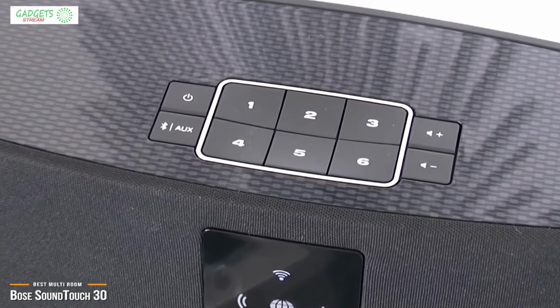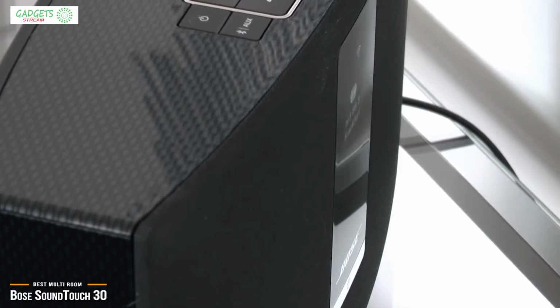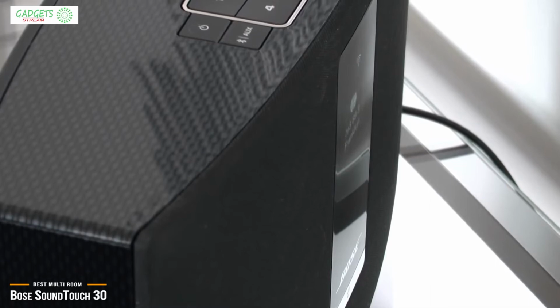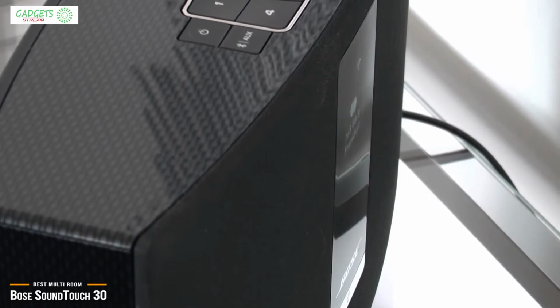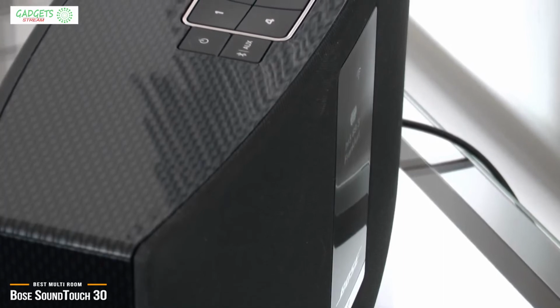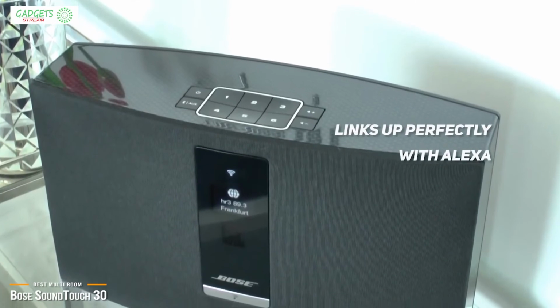This speaker is a must-have device if you're dreaming of creating the perfect, seamless soundscape throughout your home. The SoundTouch 30 is the first step in building a flawless multi-room speaker system. Each room can be filled with Bose quality sound, and this top speaker has enough volume to supply even your largest rooms with flawless music.